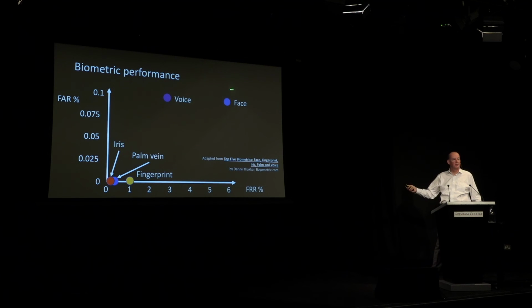So face recognition, which I was a bit scathing about, right? I was scathing because of this reason. It's up here, voice recognition the same. Down here, we've got iris. I put in another one as well, palm vein, and this is the fingerprint method. So that's why I've tended to talk a little bit about iris classification today.